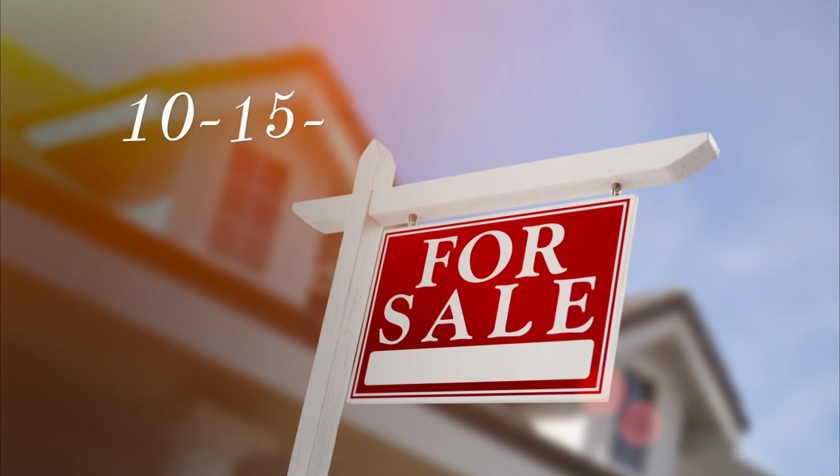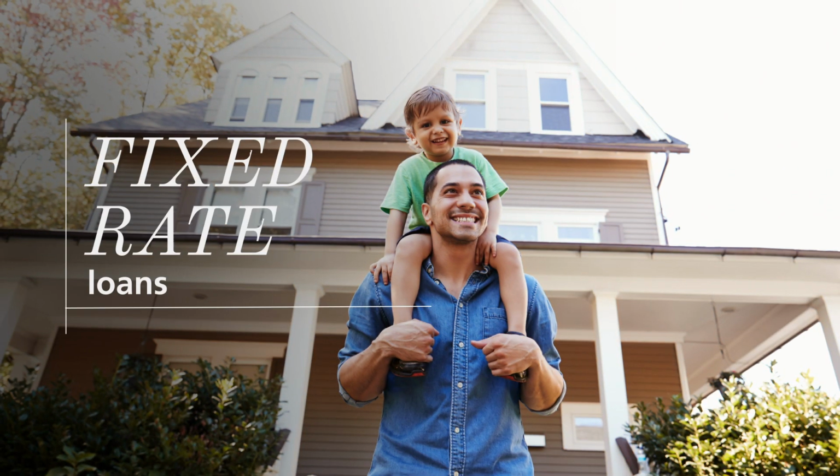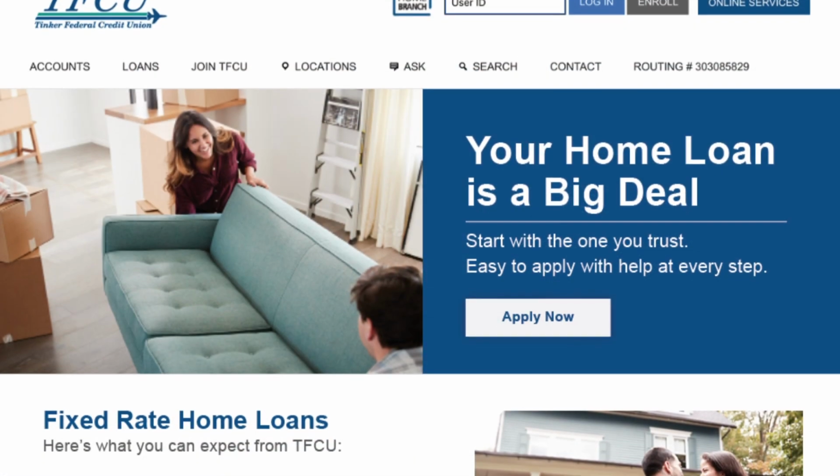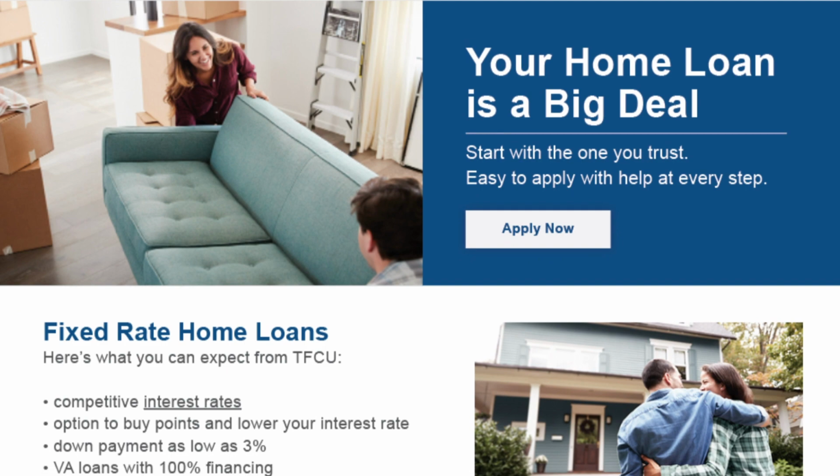Learn more about our 10, 15, 20, and 30-year fixed-rate loans, and check out our mortgage calculator, current rates, and more homebuyer tips and information on our helpful tinkerfcu.org Mortgage Center page.